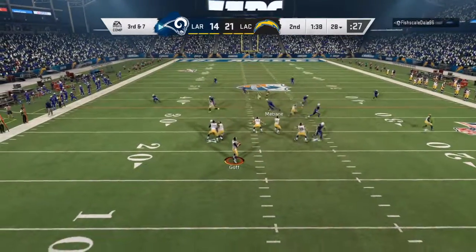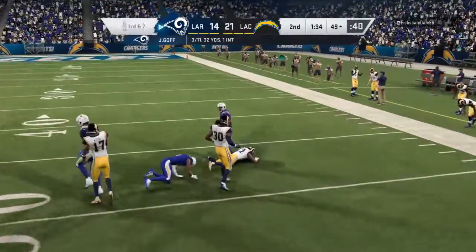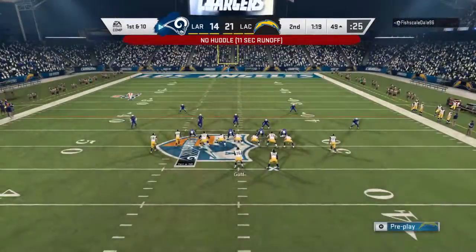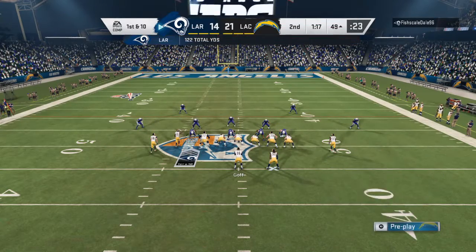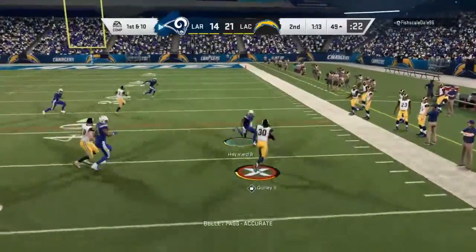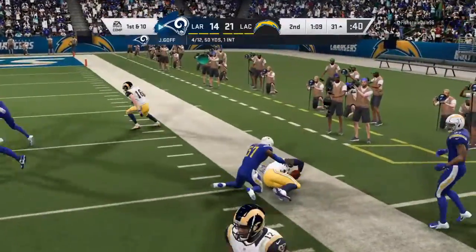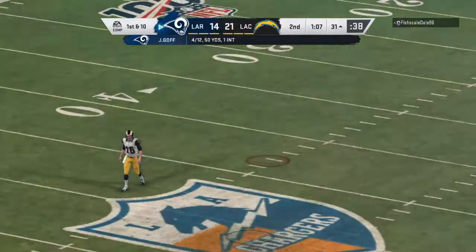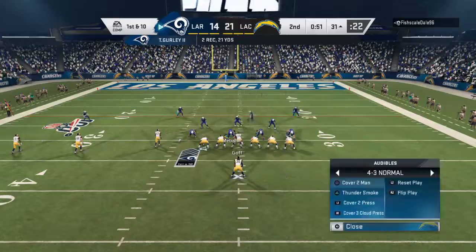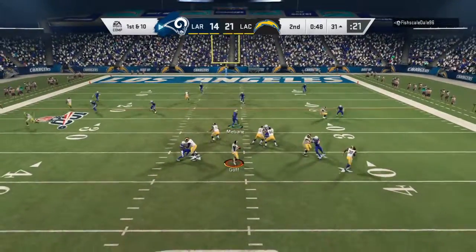A shotgun snap for Goff. This is caught. It's Cooks. And he'll be taken down, but not before they work it across midfield. On first down, Goff. And that one's complete to Gurley. And he gets it inside the 35 and just shy of the 30. Add the gain here to the previous play, and it's better than 40 yards total. Line of scrimmage, the 31 now on 1st and 10.